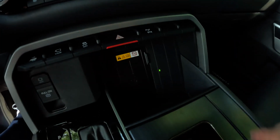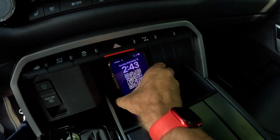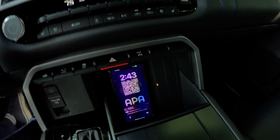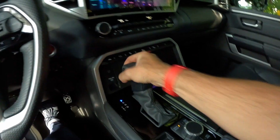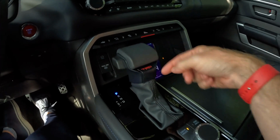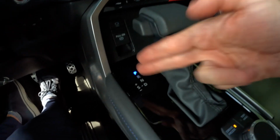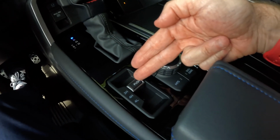And then down here we've got the Qi wireless charging system, standard on the Platinum, so you just drop your phone in there and it will begin to charge automatically. Nice feature to have. The shifter here, again, 10-speed automatic transmission, TRD branded with a leather wrap on here. Of course, your gear selector, and then as we slide back, here's our 4-wheel drive selector.